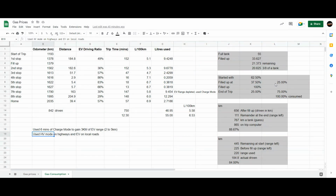And one more thing I wanted to look at was how accurate is the remaining range on the trip computer. So I took two examples of my trip here, and after I filled up my gas tank on the fill up ride, it said that I had 865 kilometers of range. So I've driven about 656 kilometers after I filled up. And at the end of the trip, I had 111 kilometers remaining on the range computer. So based on that, when you total the 656 with 111, it equates to 767 kilometers of driving based on that tank of gas. But then the computer had 865. So that's roughly about 88% of whatever they've guessed on the computer.